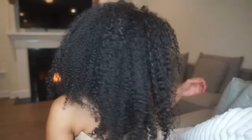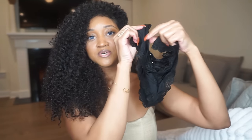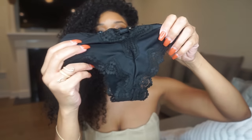Make sure you're not wearing boy shorts, or you're avoiding special occasion underwear. I pulled some underwear just so you guys can see. This is what I would consider a special occasion underwear, something that looks like this. But do you see all of this here? That between your cheeks is gonna cause a lot of friction, especially if you got some butt. I got me a whole lot of butt back there, so it's a whole lot of movement. And this between my cheeks all day long is just gonna cause friction, and it's gonna cause me to have some dark areas back there.